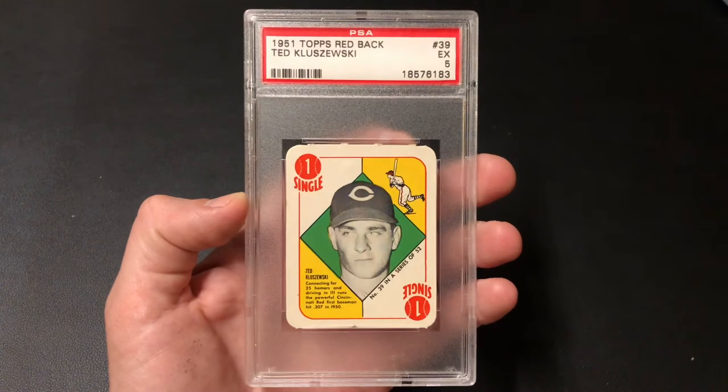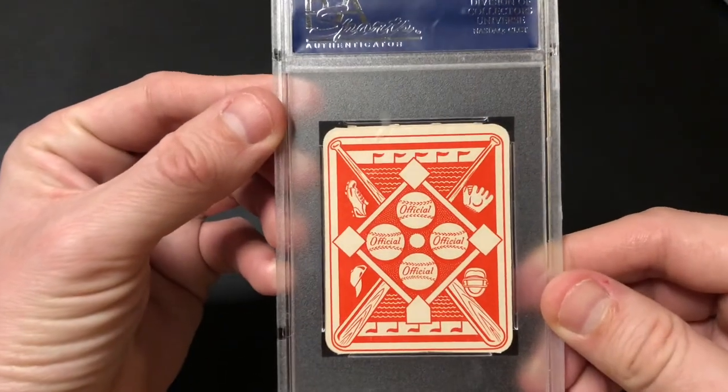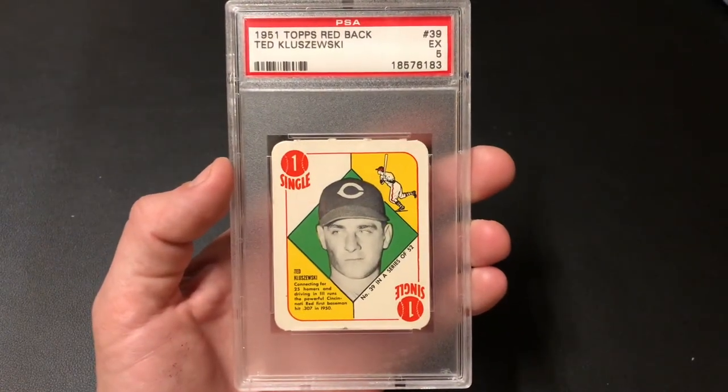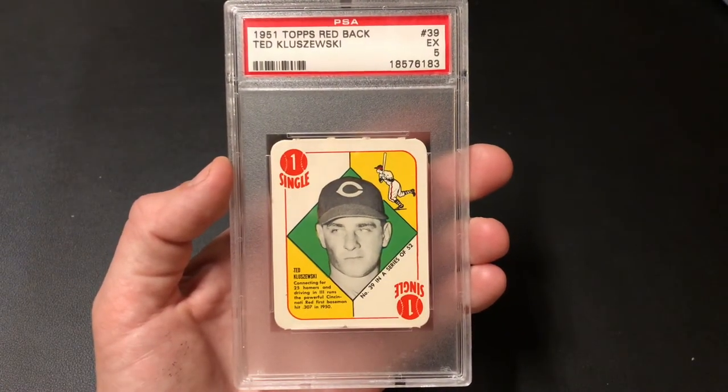Cool. Let me know in the comments below, what do you think of these cards? I think they're pretty awesome. Check that out. Wow, look at that. Official. I know the blues are a little bit more rare, but these are pretty cool. Think about getting a whole set. What do you think?